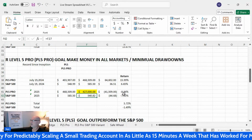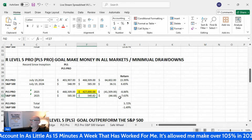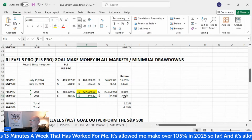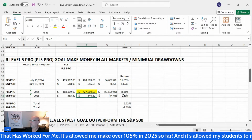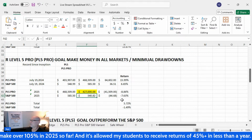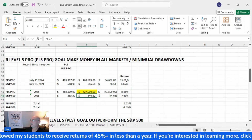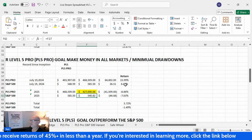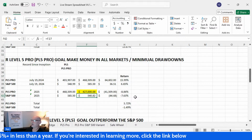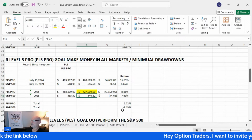You can see that this year, the PL5 Pro is down 8.86%. And the market's down 7.63%, so fairly close, just barely underperforming there. But of course, drawdowns are lower. You can see I started this on July 19, 2024. I did 16% through the end of 2024. The market was up 6.65. So if you look at the PL5 Pro, since I made that tweak, made that change, started trading it live, I'm up 5.72%. The market's down 1.5% in that same time frame. So it's still outperforming there.